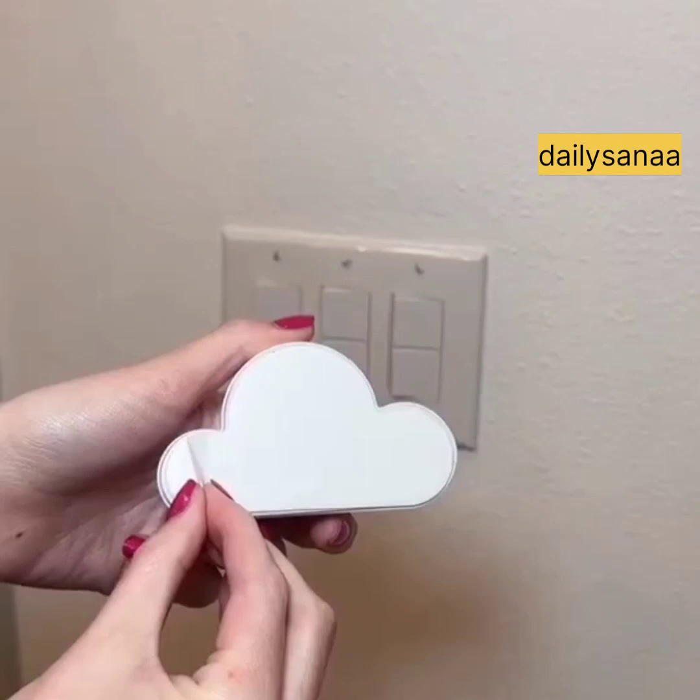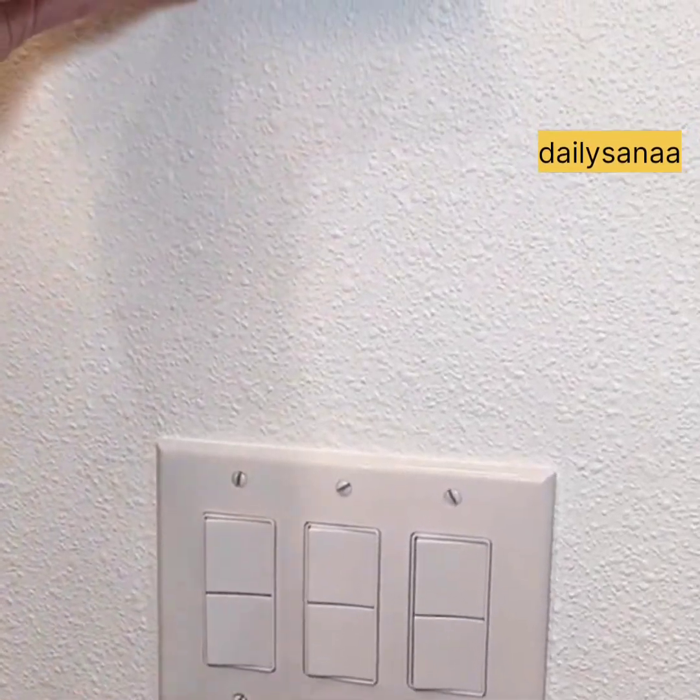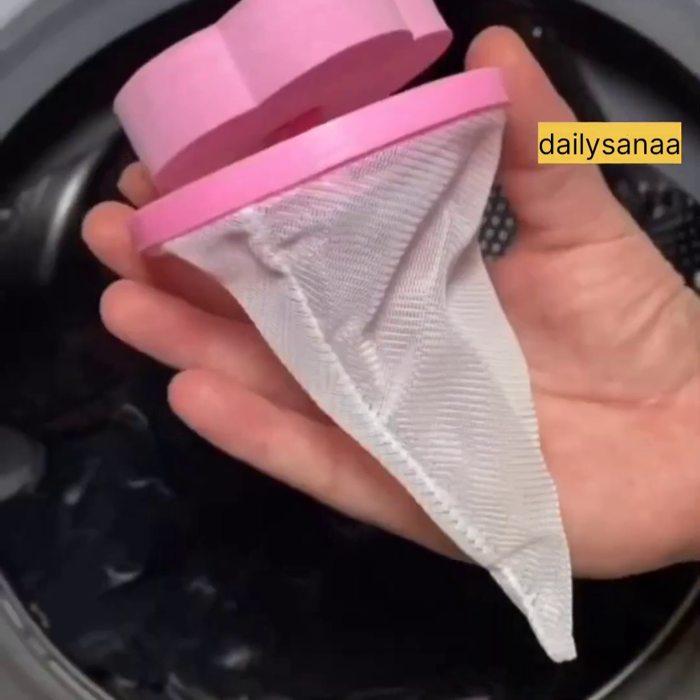I'm always losing my keys and AirPods, and this cool cloud gadget solves that problem. Just stick the magnetic cloud to your wall, and then you can attach your keys, AirPods, or anything else so you never lose it again.